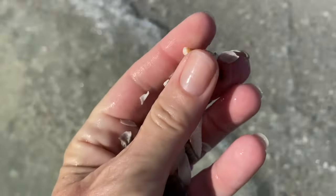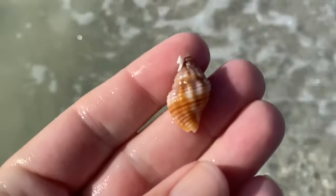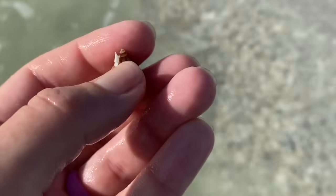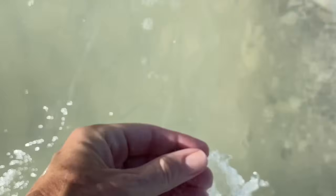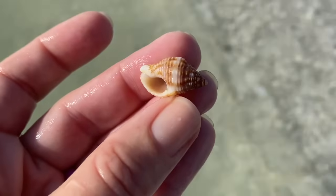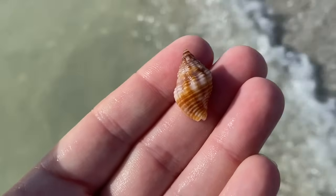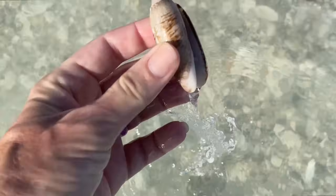Oh, a little handful of goodness. All right, so that little cantharus, for a hot second, I thought that might have been a nutmeg, but this is another one of those tinted cantharus shells. Lovely. Yeah, I used to really not like them. I don't know what it is. After a time, I guess, it changes. You're used to seeing certain things, you get excited about seeing other things.